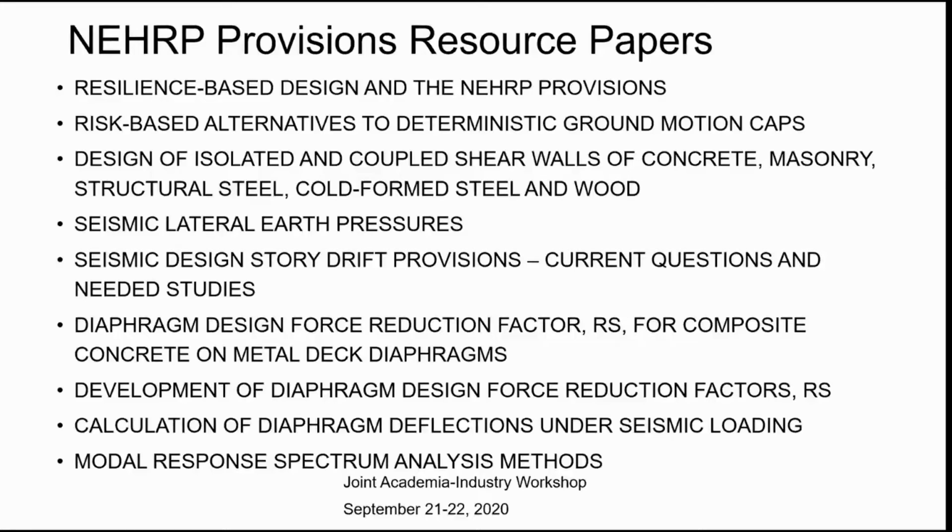It's a pretty comprehensive paper discussing what we know about shear walls and lateral earth pressure and so on. You can see these different subjects, a lot of concerns about diaphragms and lack of testing on certain kinds of diaphragms. So there's probably some good suggestions for research needs in those papers.